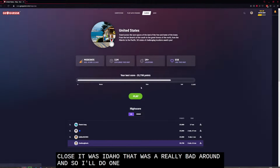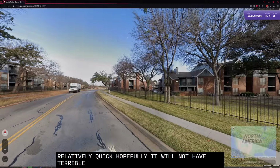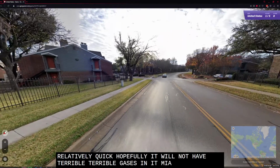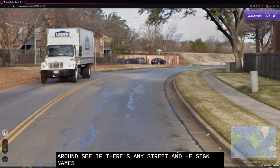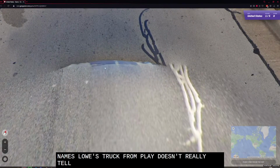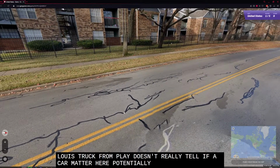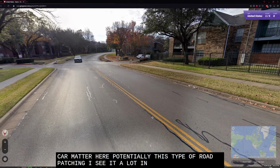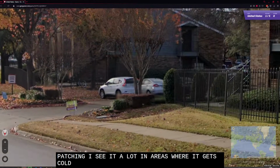And so I'll do one more. Hopefully it'll be relatively quick. Hopefully it will not have terrible, terrible guesses in it. All right. Immediate quick pan around. See if there's any sign names. Lowe's truck. Front plate. Doesn't really tell. Bit of a car meta here, potentially. This type of road patching, I see it a lot in areas where it gets cold. We have a plate there that I can't tell.